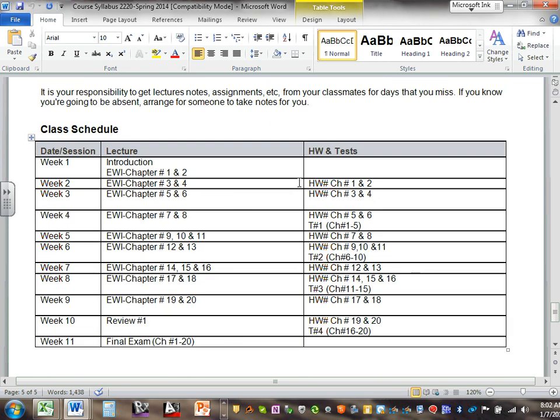This is probably the most important thing in the syllabi, the classroom schedule. You can look at week 1 all the way to week 11. We're going to average 2 chapters in this book a week. So if you want to plan your homework, we're going to do 2 chapters a week. We're going to start with the introduction this week. We're going to cover chapter 1 and chapter 2 this week, all the way into week 11 when we're going to have our final.